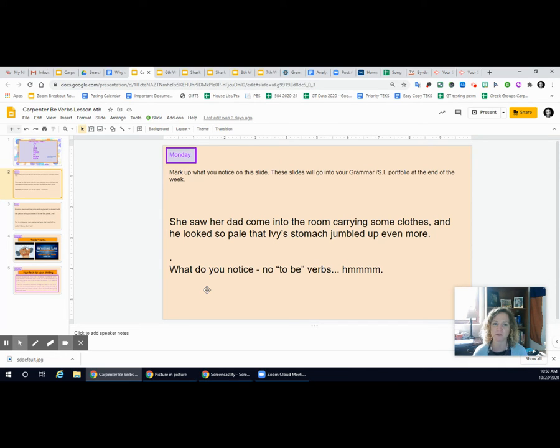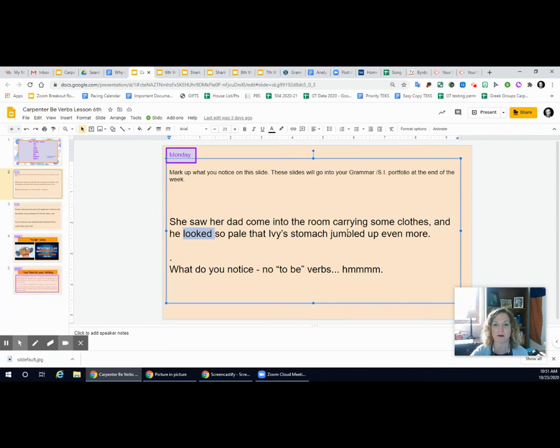They're also called helping verbs. Look at these verbs. I mean, there's carrying clothes. He looked pale. Ivy's stomach jumbled up even more. What a great picture of showing what this family is going through, showing what they're going through, and not telling.